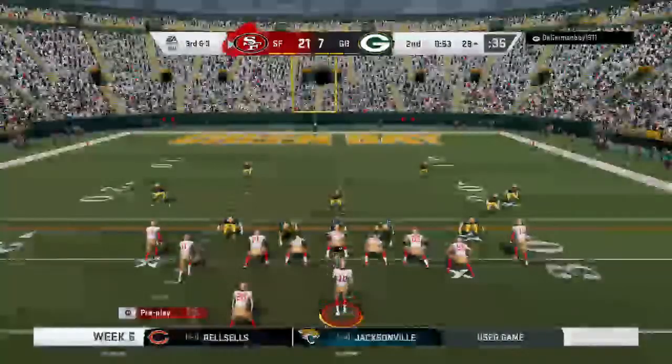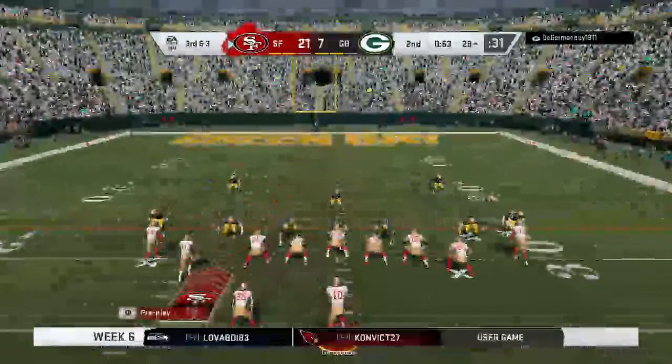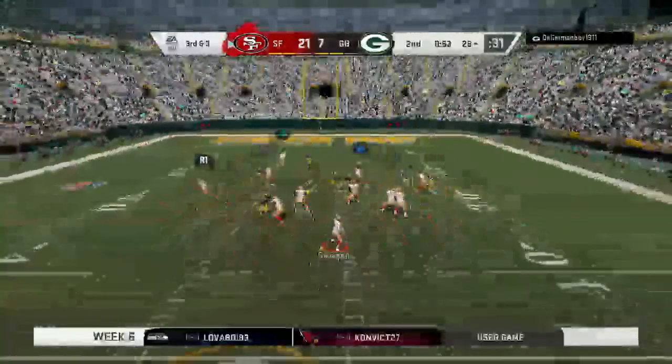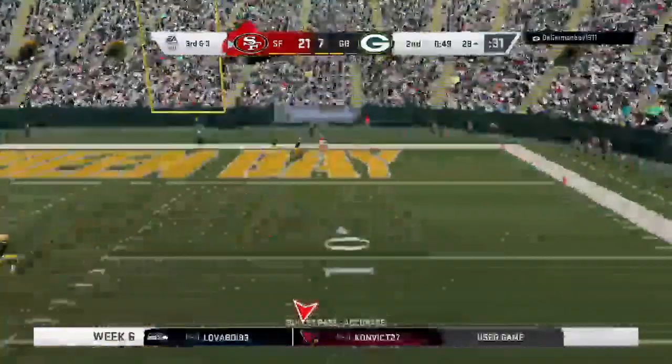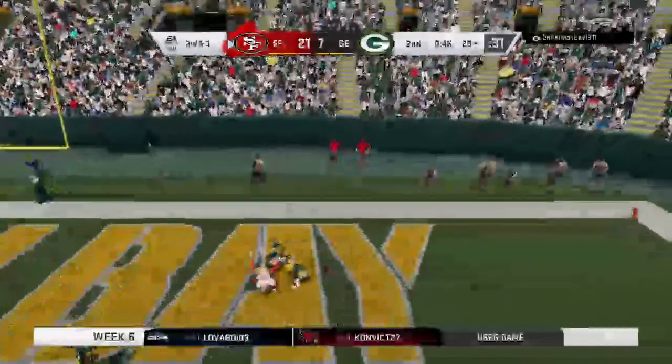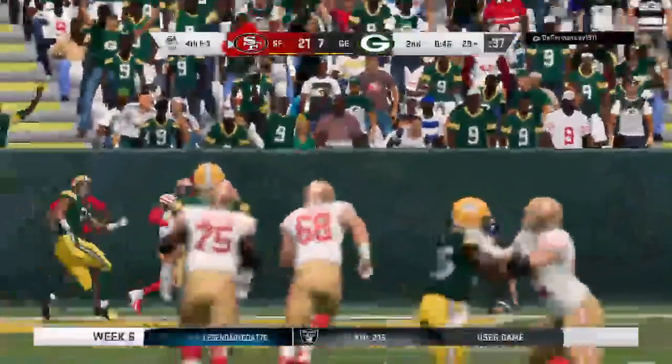So the incomplete pass on the last play, and that leads us to a 3rd and 3. A shotgun snap for Garoppolo. He's going to let it go deep for the end zone. He dropped it. Couldn't hang on in the end zone. So no 6 points, incomplete.